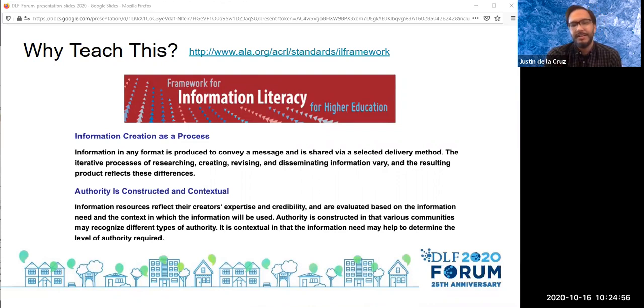So this relates directly to the frame Information Creation as a Process, which indicates that information in any kind of format is produced to convey a message, and it's shared via a specific method. This iterative process is sort of like the research cycle where you create information, you revise information, and you disseminate it in different ways to different audiences. So this ties in directly with that process, since students are using maps and visual narratives to lead their readers through an experience like this. They are the creators of the information, and they see what that process is like.